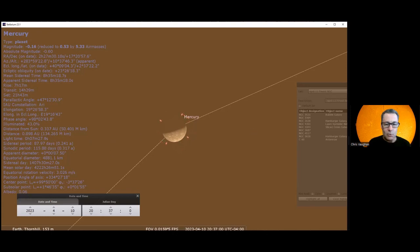Let's see. If you want to see the phases of Mercury, we're seeing Mercury when it's lower in the sky. So we're viewing it through lots of atmosphere. Even in this case here, you can see Stellarium says that I'm viewing Mercury at the moment through almost 5.5 air masses. So much more thickness of atmosphere. So it would never look as crisp as this in your telescope.